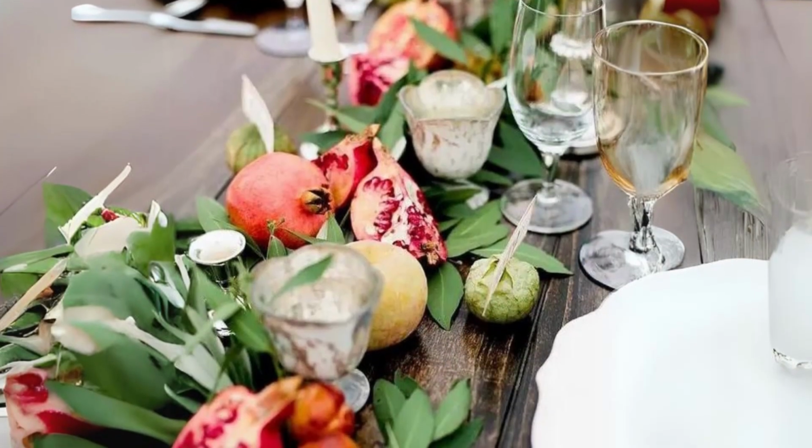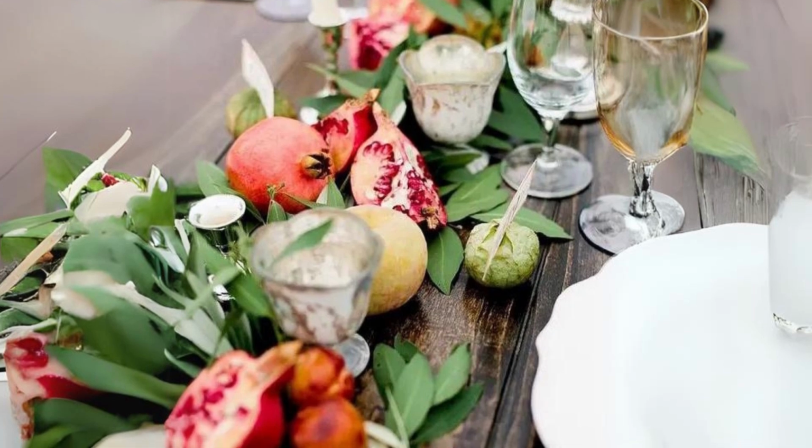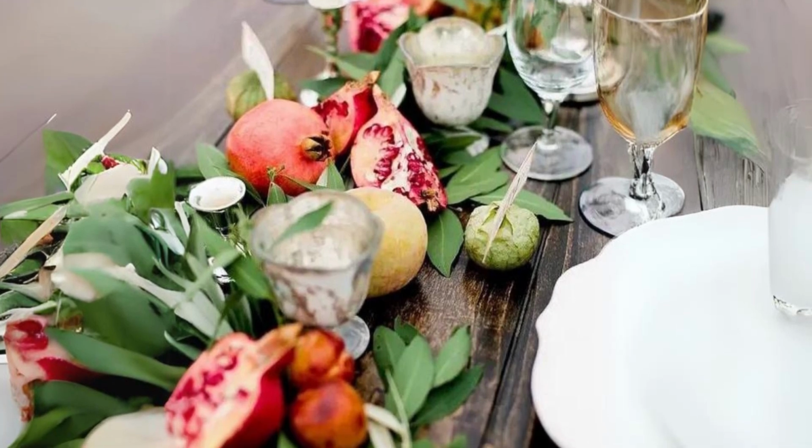Apples and pomegranates. A table runner featuring greenery, apples, and pomegranates with candle holders to light up the space is a classic and elegant fall decoration.